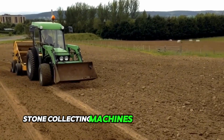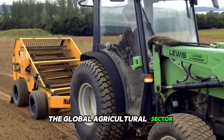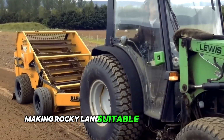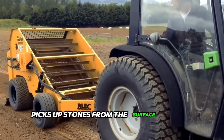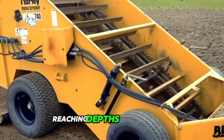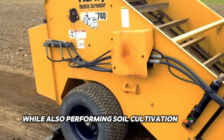Stone collecting machines have long become one of the most crucial tools in the global agricultural sector, making rocky land suitable for cultivation. This stone collector picks up stones from the surface of your field, reaching depths of up to 30 centimeters, while also performing soil cultivation tasks.